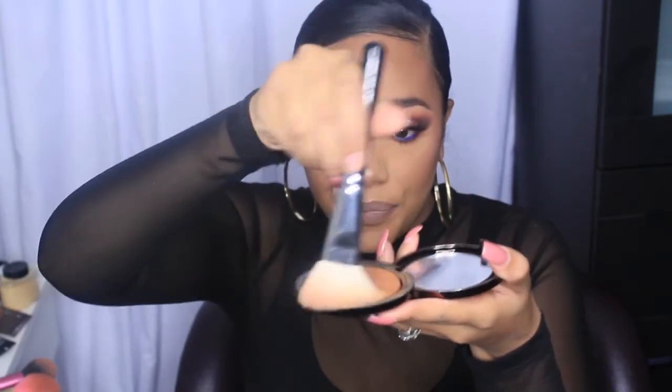to go overboard. Honestly, right now, let me just show you. I'm taking this brush. I am going ham. I didn't even wear this bronzer today, but look. It just gives you the perfect amount of warmth, and it's almost impossible to overdo it. It doesn't look orange. It just gives you a nice warmth to the skin.